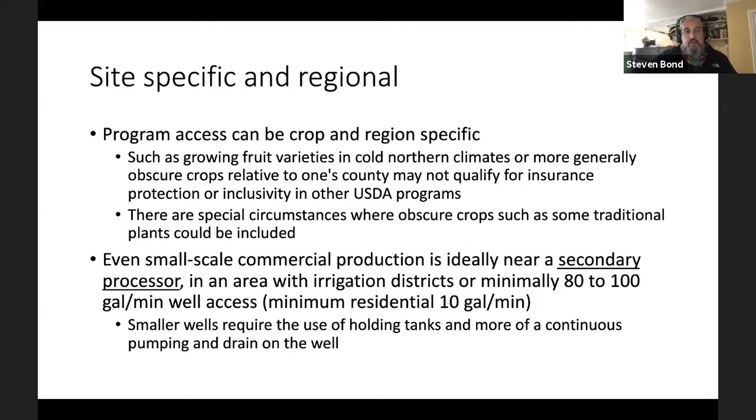And our drip line itself is just blown out at the end of the year with a commercial air compressor, and all is well. Working throughout the U.S. has really shown me a lot of different working conditions and different environments.